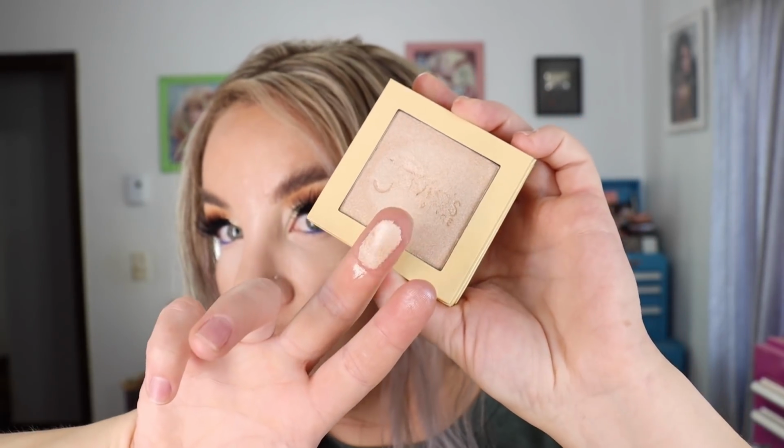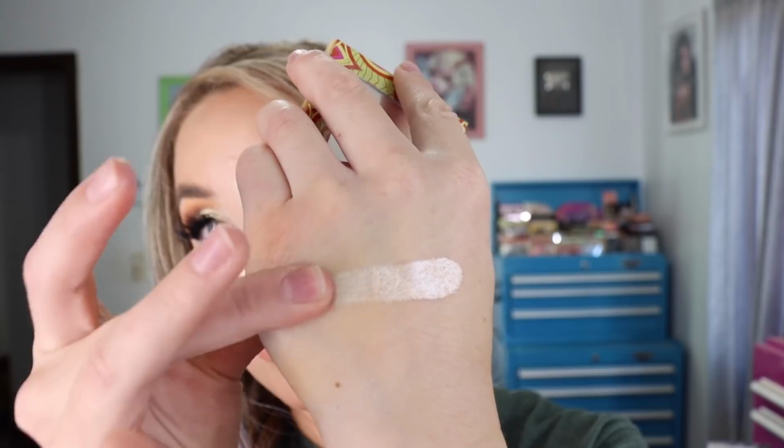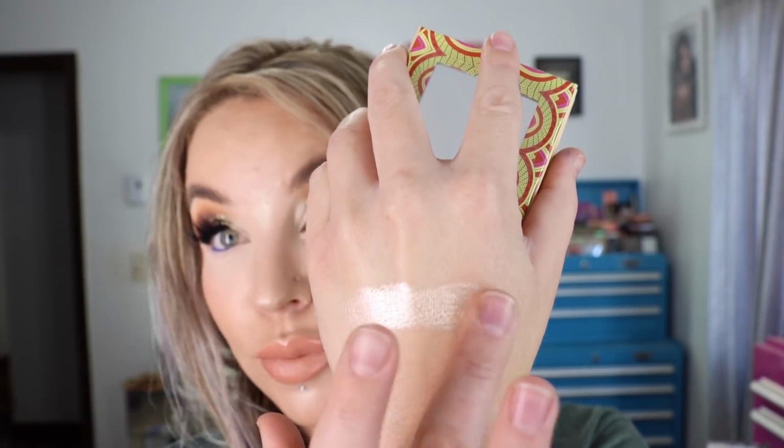This does have mineral oil in it, so I haven't worn it consecutively for days to see if it has any effect on my skin, but the times that I have worn it, I haven't had any irritation because I'm a little iffy with mineral oil in products. But this is a really pretty highlighter.